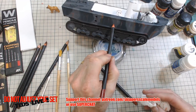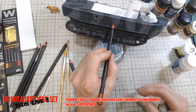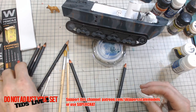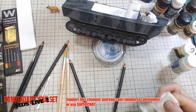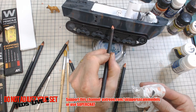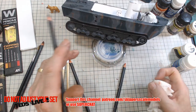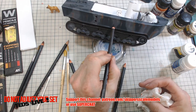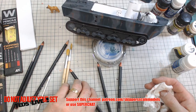Let's do a chip. If you're doing a chip here, what I would do first is use some maybe gunmetal graphite and make a hole, or a representation of a hole, in the paintwork. I don't think you can see this, but never mind. Do a little mark so it looks like a chip in the paintwork, and then the rust has got underneath that.